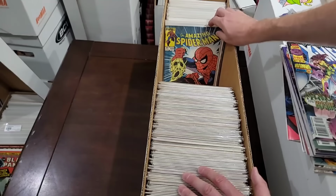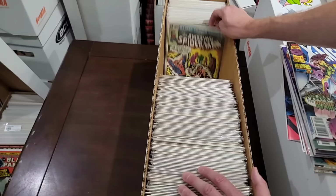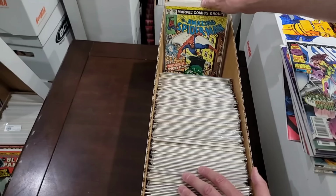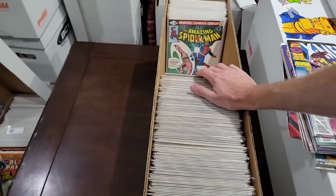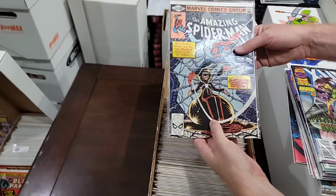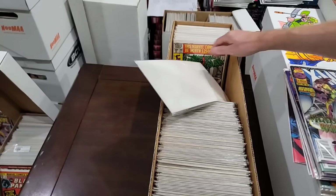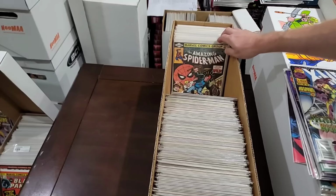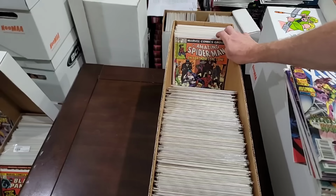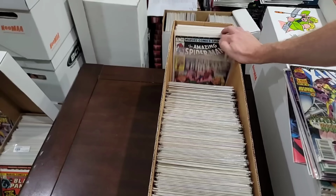Jeez, this is all ASM. All ASM. First Hydro-Man. First Madame Web. We'll pull it. First Calypso. Look at all this Spidey. This might be the best box. It's a great cover. Yeah, I mean, I don't know.